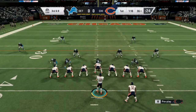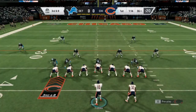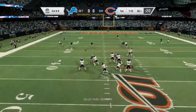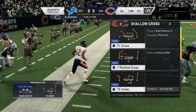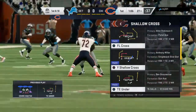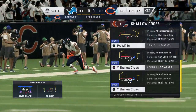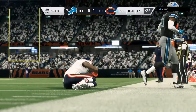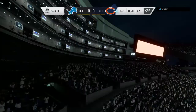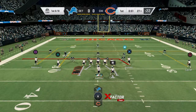So 3rd down, they need to get to the 28 for a first. From the shotgun is Trubisky. That's complete to Robinson. A Chicago first down, the former Jag Allen Robinson on the catch from Trubisky. As an unbiased observer, I think it would have been interesting to see what they would have done if they hadn't gotten the first down there. But since they did, I guess the point is moot. Yeah, they were right there in that middle ground, field goal range, punt, go for it. But as you said, they picked it up.